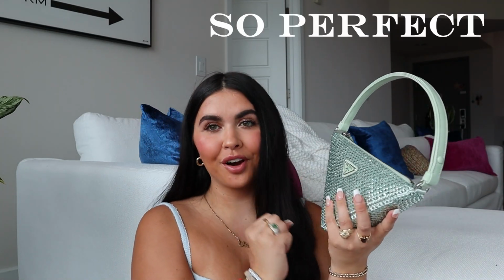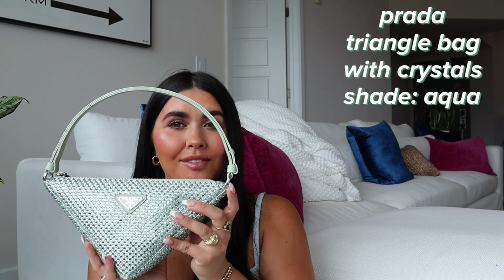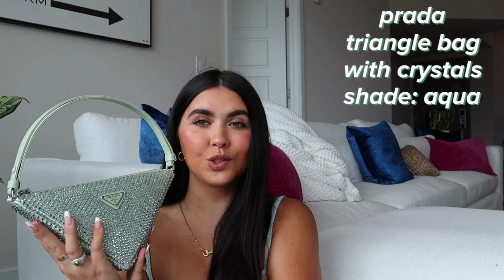Here is my purse. She is so perfect, so unique. I really wanted a purse that is memorable and speaks really loud, especially getting on my 21st. I literally purchased this on my birthday and I love it. Now, I should know what this bag is called, but I totally don't. I'm gonna throw it up on the screen. This is the first bag I have that is the triangle and I love it. I think it's super unique.